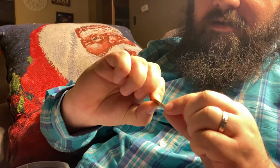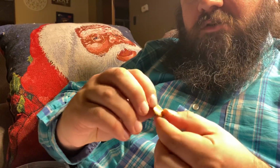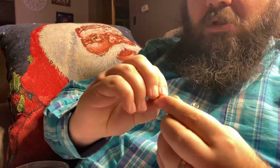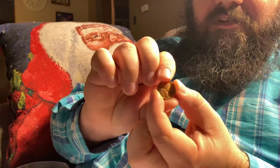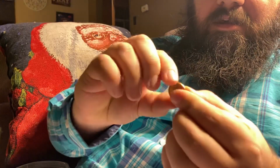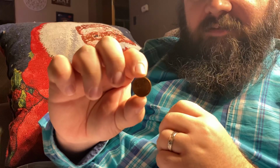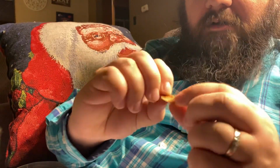So this is a 1955. Looks like there is no mark on it, but look how shiny this 1955 is. Look at that. I don't know if you can see that real well, but I'm going to hold it there. And as you can see here, it is definitely a 1 cent. Now, I know that I should probably be wearing cotton gloves with this. I washed my hands really good to get the oil off, but I just want to show you a couple of these things.